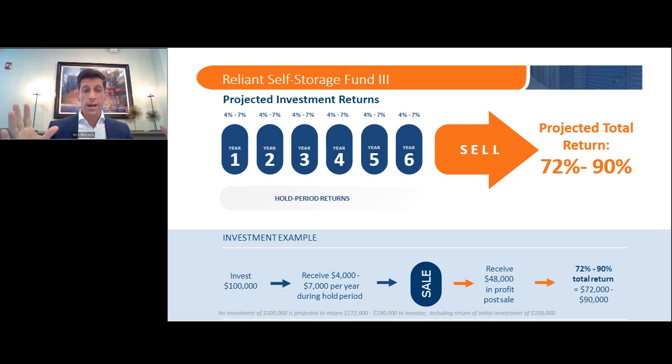So the fund has some projected returns. I'll walk you through those. And keep in mind, these are all based on our assumptions and what we've done historically. But the fund is projected to produce a 4 to 7% cash-on-cash return on an annual basis. And those are paid through quarterly distributions. And then when we sell, we expect the total ROI to be between 72 and 90%.